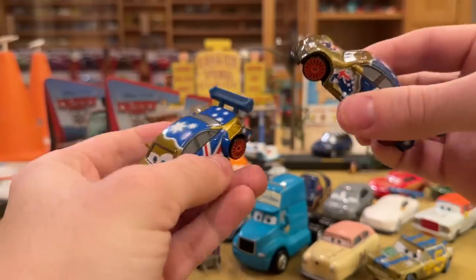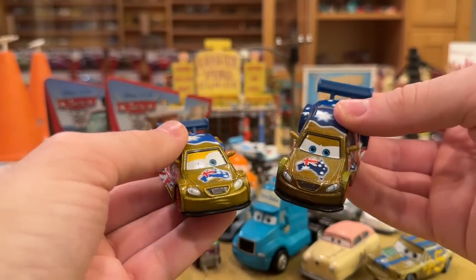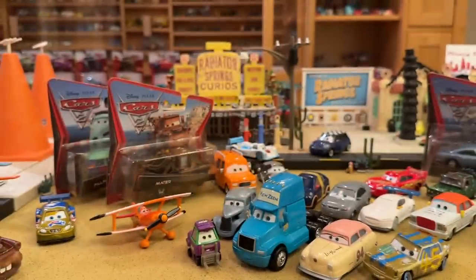This guy's been floating around evading me for some time and I finally have been able to capture one. It's funny, you always just gotta be patient in the prototype canceled car market because there's always more than you think out there. There's always more than you think.